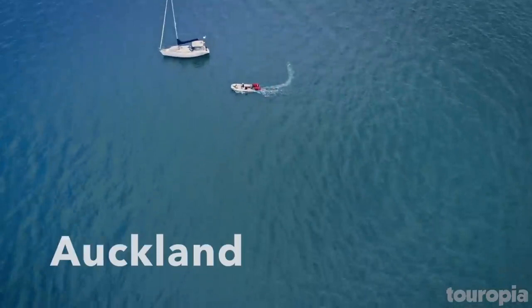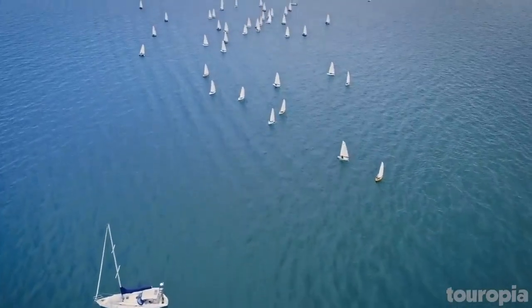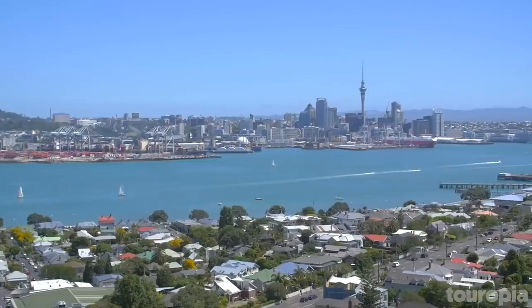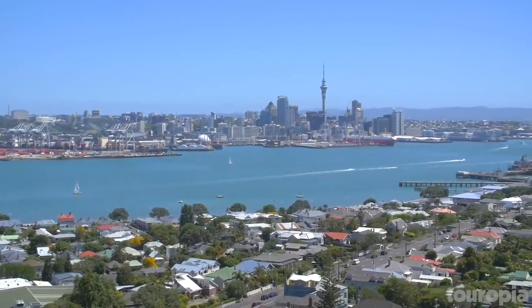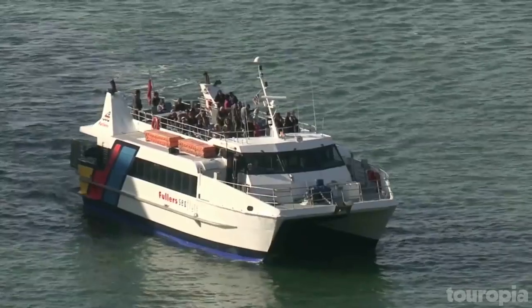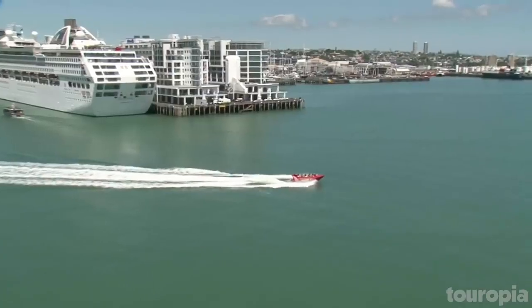Number 4, Auckland. Known as the City of Sails, Auckland is the largest and most popular city in New Zealand. It is located on the North Island, and it is known for its vibrant culture and foodie landscape. For amazing views of this beautiful metropolis, climb the Auckland Harbour Bridge.